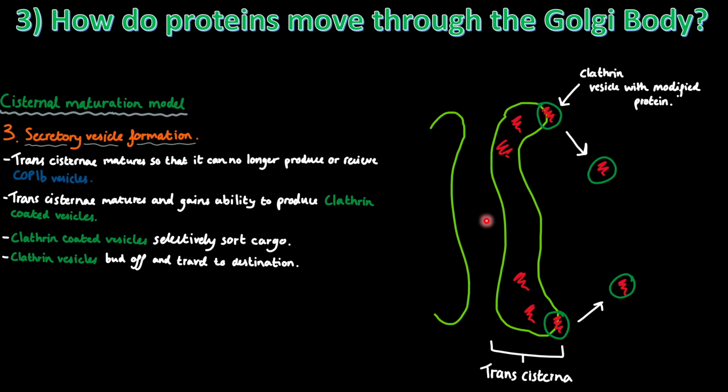So this is the trans cisterna. As I said, it's matured so that it can no longer produce or receive COP1B vesicles. This means the enzymes inside of here can no longer go backwards, and enzymes from the older cisternae, so the trans cisternae after this, won't be accepted backwards. So the enzymes in here are localized and they cannot change. This maturation changes what the trans cisterna can do, and then the trans cisterna gains the ability to produce clathrin-coated vesicles. These clathrin-coated vesicles are what carry the modified proteins all around the cell.